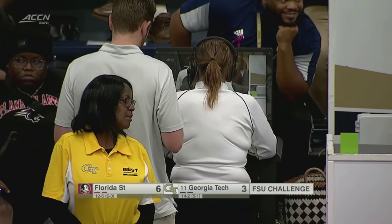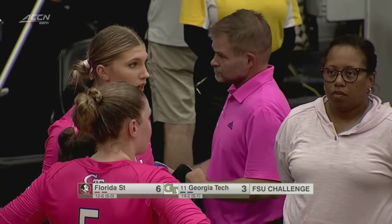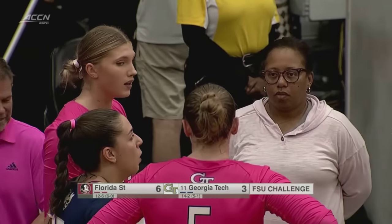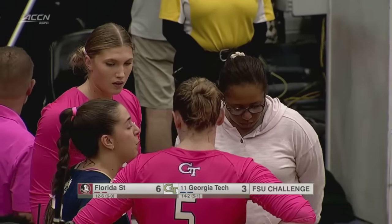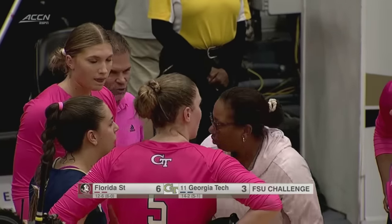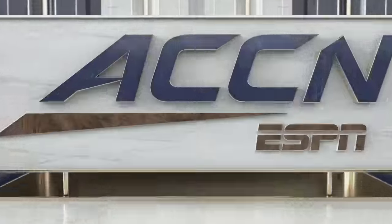This is actually the first time I looked at the score. It feels like it's 12-10, or something much further along, because you can feel the stress in the room. Georgia Tech knows this Florida State team only needs one set to pull off this win. You don't want to fall behind 4-1 right off the rip in this fourth set.